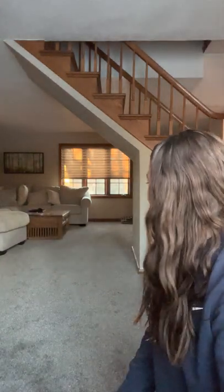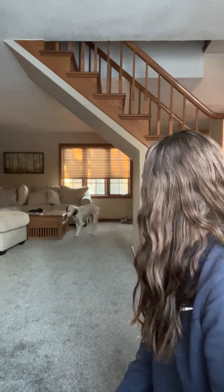She likes to do a little howl, even though she's not a hound or anything. She just gets really excited. She loves to play. She runs really, really fast.